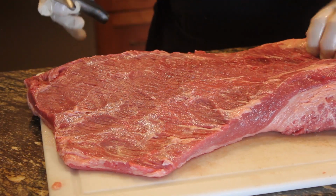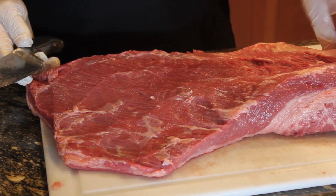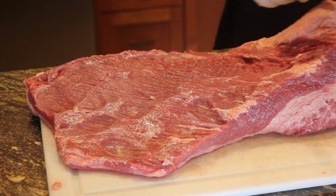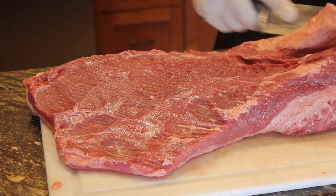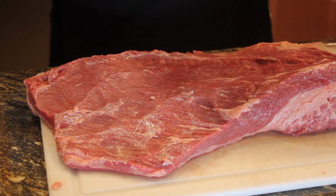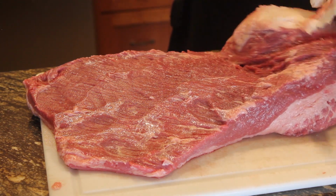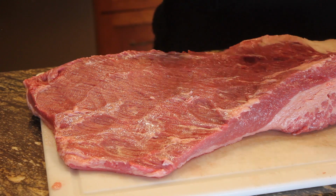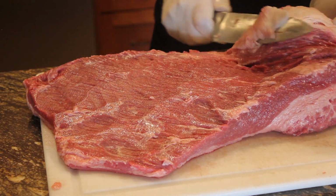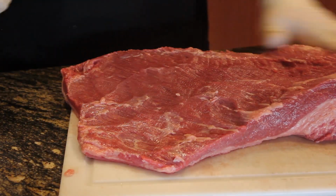So let's talk now about the fat. This thing has got fat all over it. This is the outside of that vein I was telling you about that runs in between these two muscles. I'm going to take a little bit of this off. I'm not going to take much of it off. I need that fat to be there throughout the entire cook to help baste this meat and keep it from drying out, because it will dry out. And once you get your brisket dry, it just doesn't rehydrate right. You never get it back. So I'm going to leave a lot of that there.